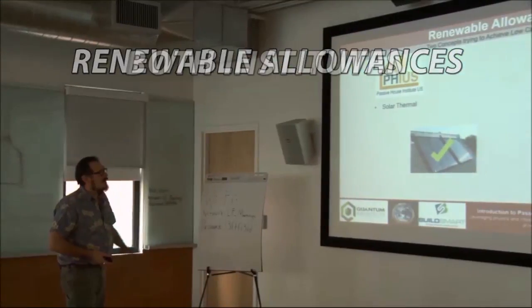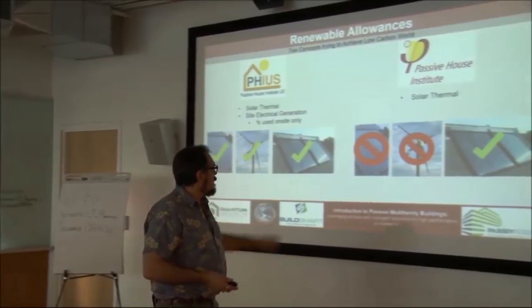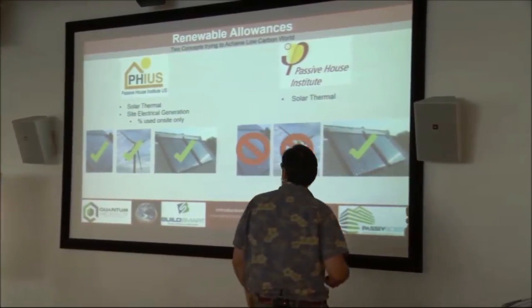Renewable allowances: both institutes allow on-site solar thermal. The German institute does not allow any site generation.